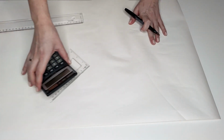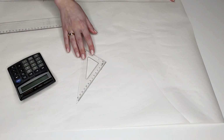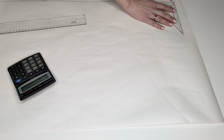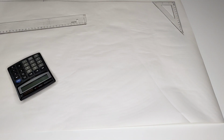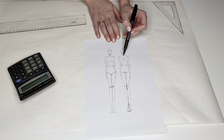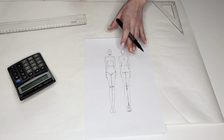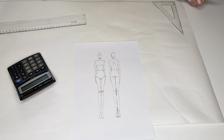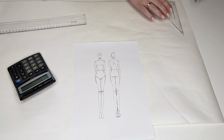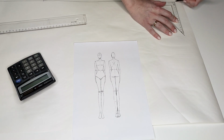Like this. Now return to the top of your dress pattern. Now from this point we will mark the length of our sleeves. So we measured the length from the center of the back all the way here. In my case it is 35 centimeters. So from this point here I am marking 35 centimeters, and I am making sure that I have a nice 90-degree angle here.